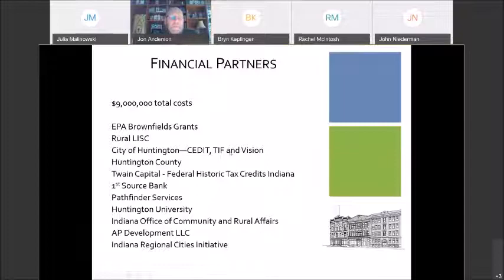Financial partners on these deals are many and varied, and they go from the beginning to the end. So, total project cost $9 million. The EPA Brownfield grant and the rural LISC were in on the front end of this, in terms of what John and Brent have already talked about, the visioning of Huntington. We have local taxes in Indiana and a lot of acronyms, but CEDIT, COIT, LOIT. These are all local option income taxes for economic development, primarily, that can be used by the city. Tax increment financing, this is in the downtown TIF district, and the city was able to use that.